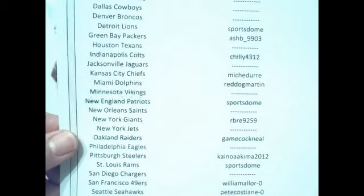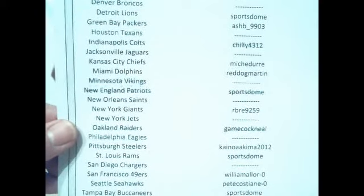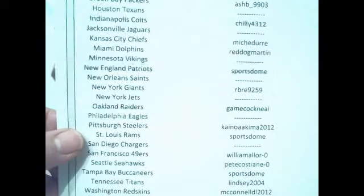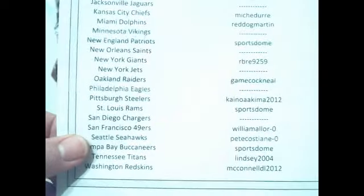Mitch Dury, I think that is, got the Chiefs. Red Dog Martin's got the Dolphins. Sports Dome's got the Patriots. RBRE 9259 with the Giants. Gamecock Neal's got the Raiders. Got a new breaker in there with the Steelers. I'll skip over trying to pronounce that.